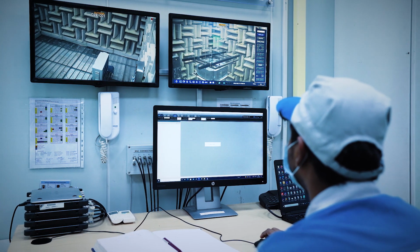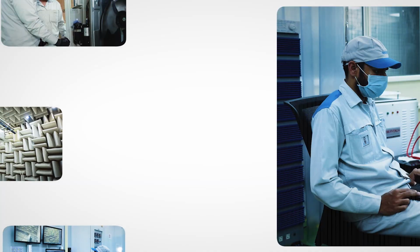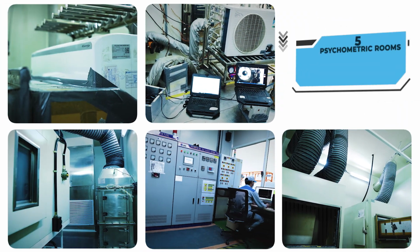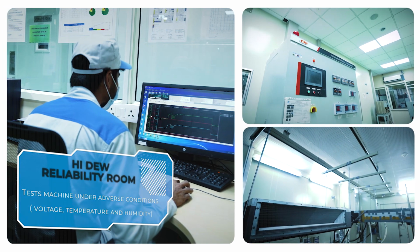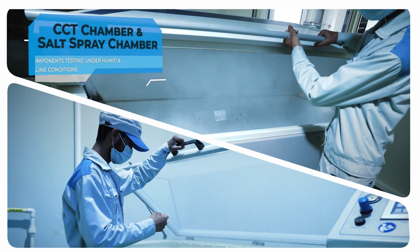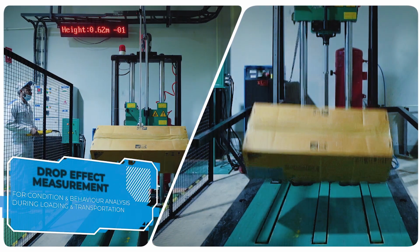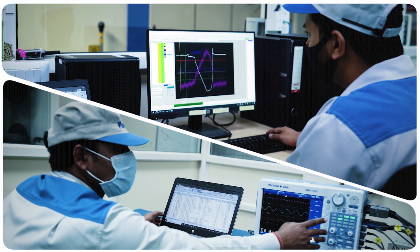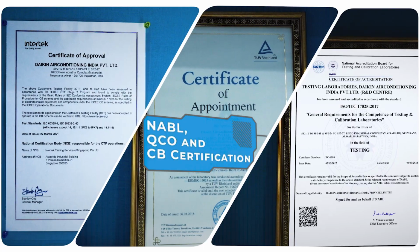Daikin India's state-of-the-art R&D facility is where new products are conceived, developed and tested. The R&D center is equipped with multiple testing labs. The center has 5 psychometric rooms, device evaluation room, high reliability room, twin fully anechoic room, CCT chamber and salt spray chamber, part endurance room, drop effect measurement machine, proto facility. Daikin's R&D division has earned multiple certifications for its work, including the NABL, QCO and CB certification.